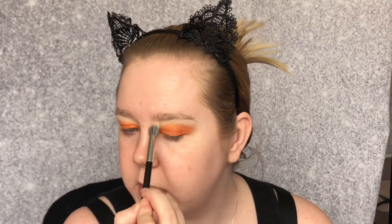Soften that edge here. Yeah, that looks pretty. Alright, so I'm gonna cut this and I'm gonna be back in a moment with my base on. Okay, I am back with my base on.